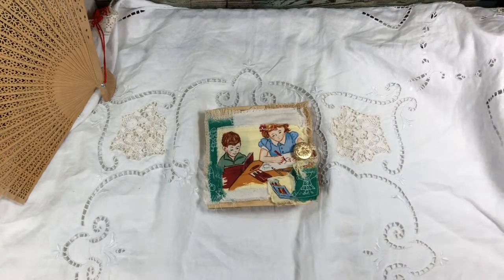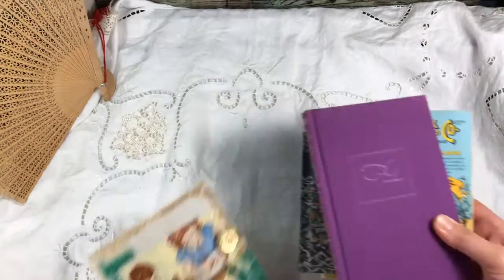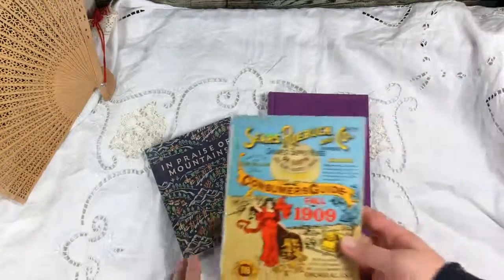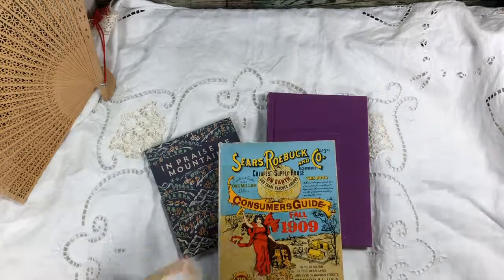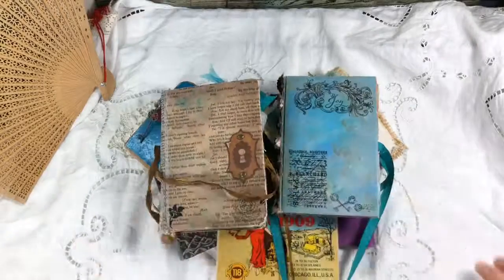I hope that these inspire you to take something like old books and turn them into something that has new life and purpose, and get creative today.